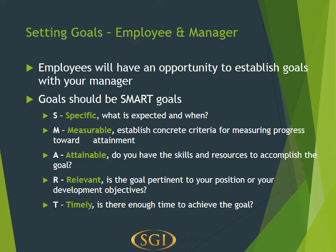However, in the performance appraisal form on Paylocity, if you have ideas as the employee of goals, you can certainly add them in the form, and then you and your manager could tweak them. It's not a requirement. The accountability for establishing goals will fall on the managers. However, if you want input and you have ideas, you can certainly add goals on the form.